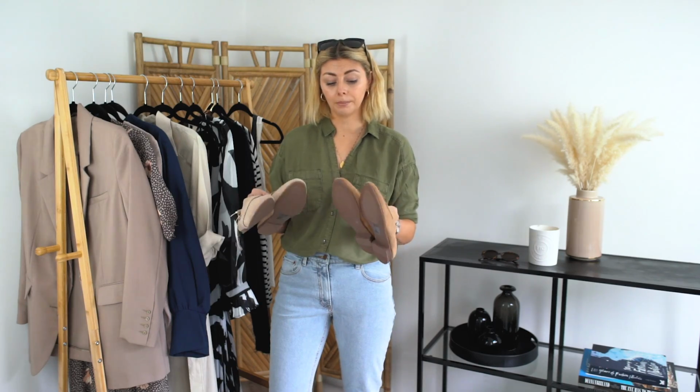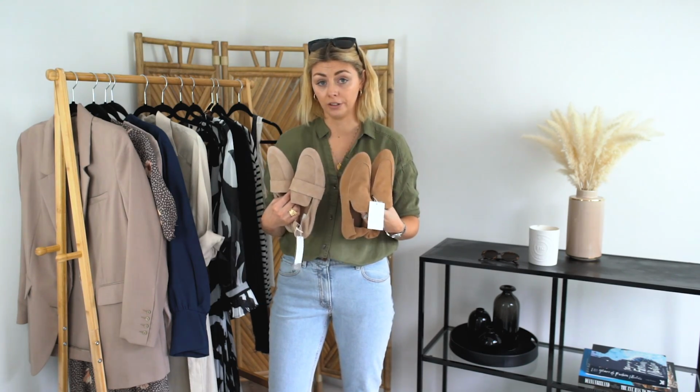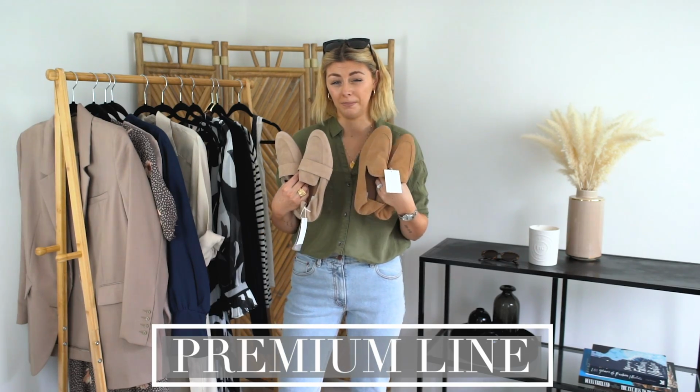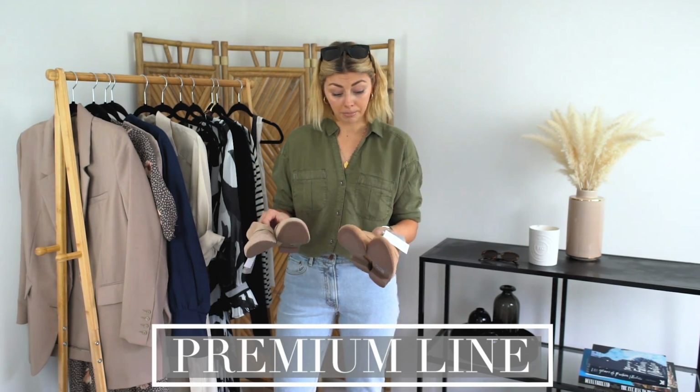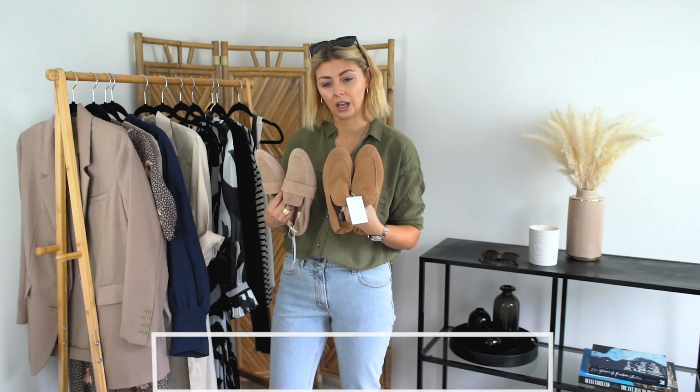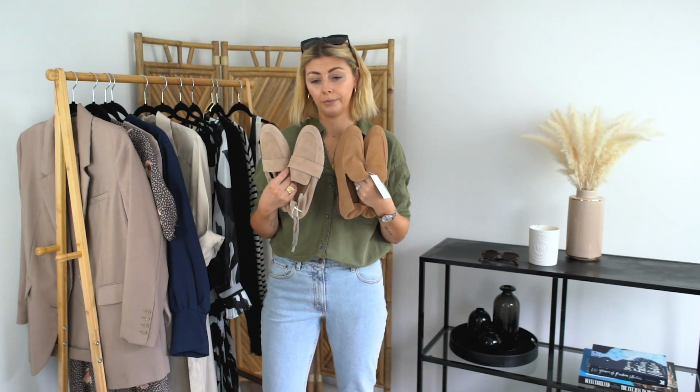And then moving on to H&M shoes. So I picked up 2 pairs of suede loafers. Bought both of these online. Both of them are from the premium collection because they are suede. They're both really nicely made. Ever so slightly different in colour. So these ones are more of a tan, these ones are more of a beige.